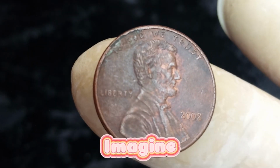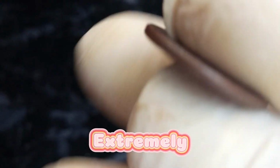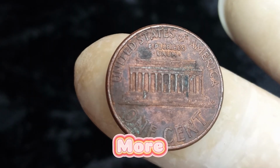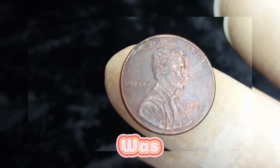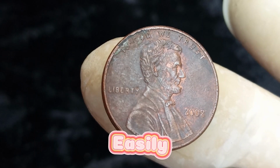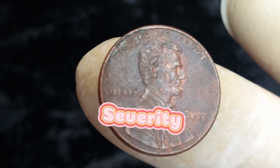Wrong planchet error. Imagine a penny struck on a dime planchet or a foreign coin blank, extremely rare and desirable. These types of errors can skyrocket the value up to $10,000 or more. Clipped planchet. If your 2002 penny has a chunk missing, as if it was bitten on the side, this could be a mint error called a clipped planchet. Value? Easily $50 to $1,500 depending on condition and severity.